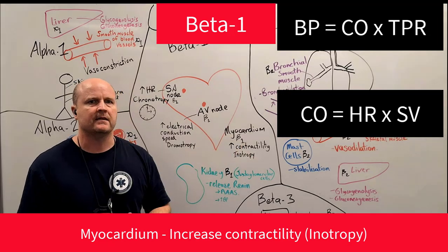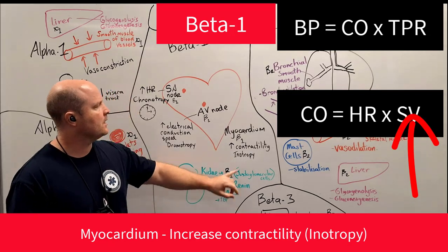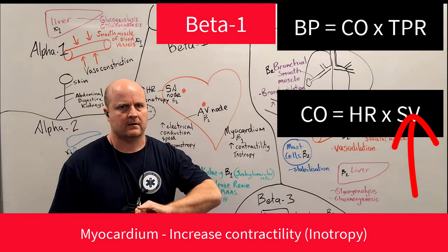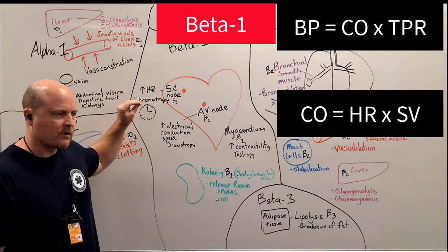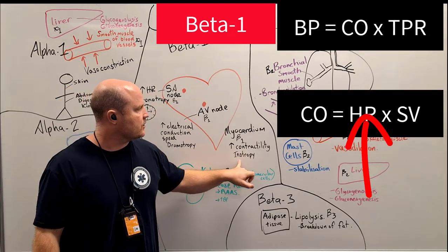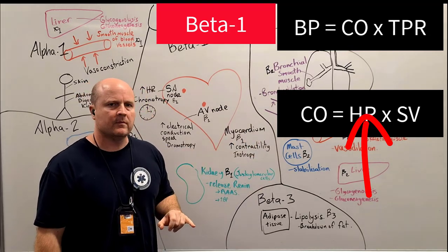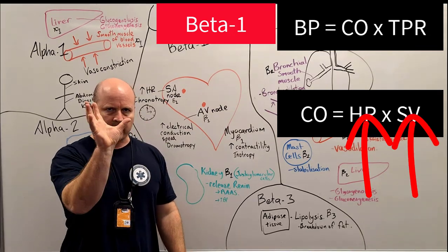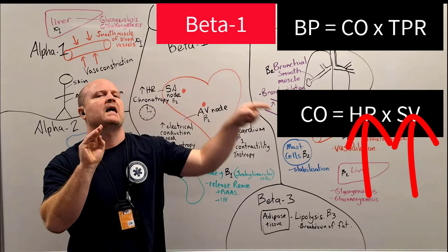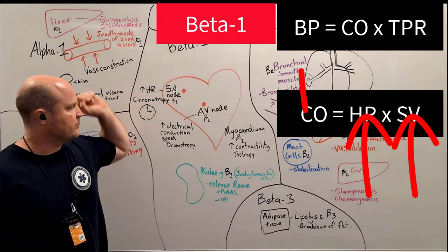And then finally we've got our beta-1 receptors in the myocardium, the heart muscle, and they're going to increase the contractility of that heart muscle. So it's going to squeeze harder. So that's an inotropic effect. SA node, AV node, that's all going to increase the heart rate, and the inotropic effect of the beta-1 on the myocardium, because it's squeezing harder, that's going to increase our stroke volume. So each squeeze, we're going to get more blood out of the heart. So this is going to help our blood pressure.